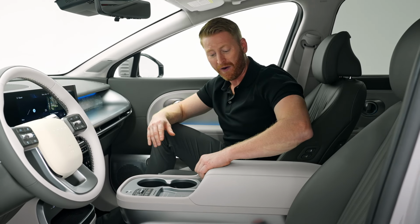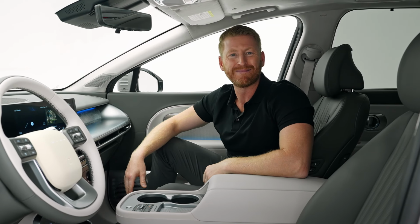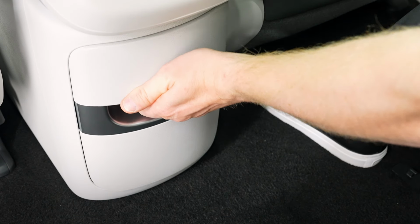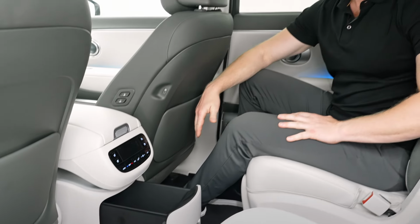It opens in both the front and the rear, making it accessible for first and second row passengers. It also has a large storage drawer that opens to the rear, so second row passengers have a place to store their things. Just another reason that the first ever IONIQ 9 is a 3-row EV that really has it all.